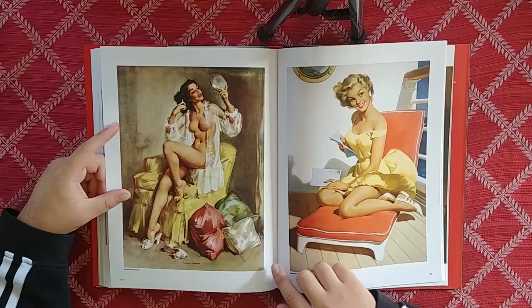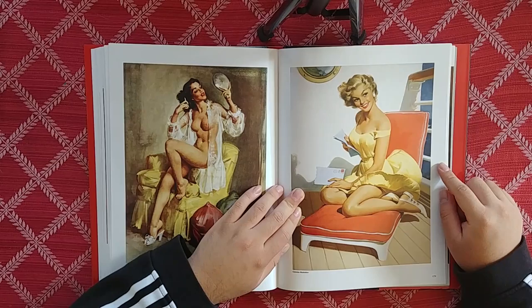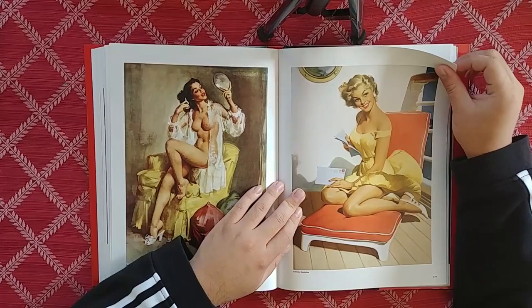Gorgeous. Look at this Marilyn Monroe girl, dude. Oh my goodness, she just got a letter or something. She's on a cruise, on the boat. Look at that smile, dude. Wow. That'll perk up your day, dude.